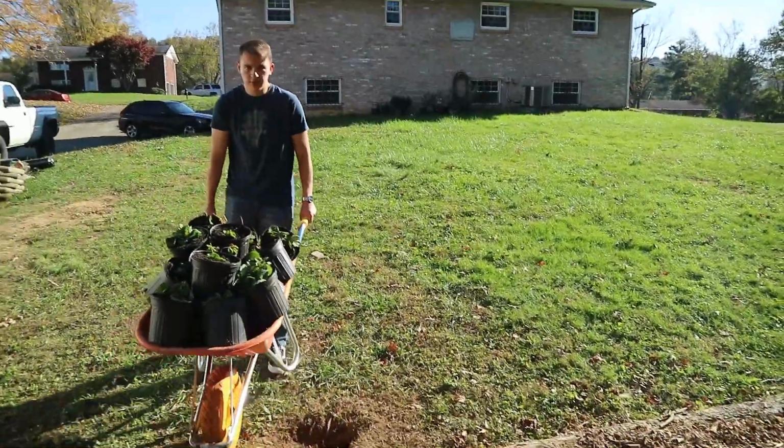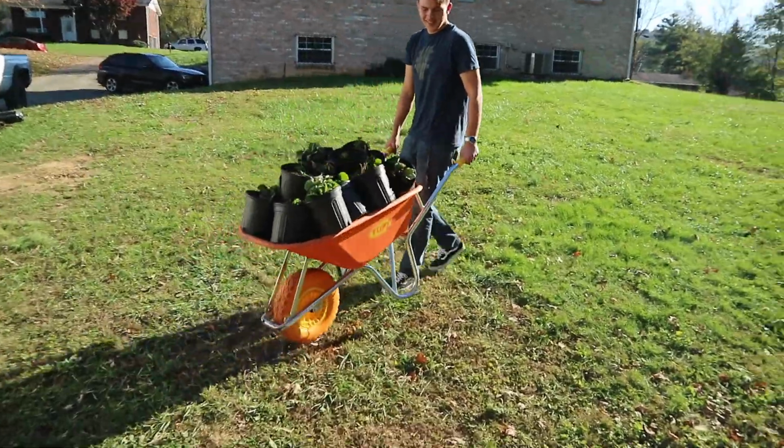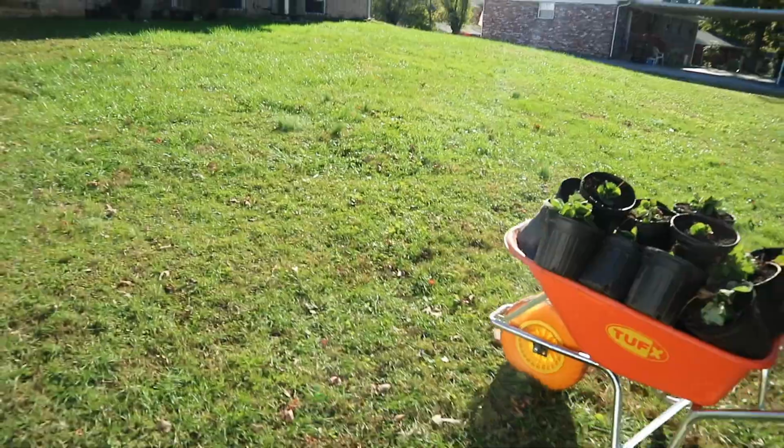You can turn around. What? You can turn it around and go straight. I guess I could. I guess going backward would work too. Either way, whatever floats your boat. For now, give them some little. We'll be getting some strawberries next year.